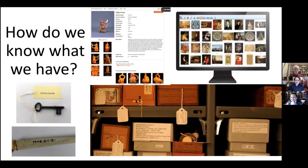1908 is the year that sword was acquired. Five means it was the fifth acquisition of 1908. One means it was the first object within that fifth acquisition of 1908. And three means it's the third component of that first object of the fifth donation of 1908. I hope I didn't mess that up. No, that was perfect.